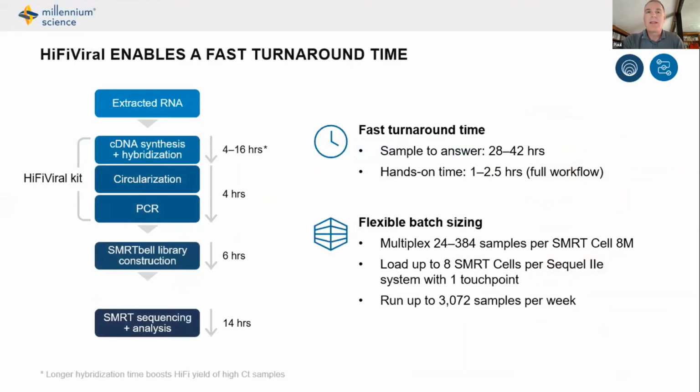In terms, again, of the workflow, if you can automate it, of course, but if you're doing it manually, you start with 6 microliters of extracted RNA from your sample, which goes into an overnight cDNA prep and hybridization. Next day is the enrichment steps, followed by a PCR, and then the pooling of all your samples. And then the second day would be a library construction, and then loading on the instrument. You walk away, and next morning you're going to have results.